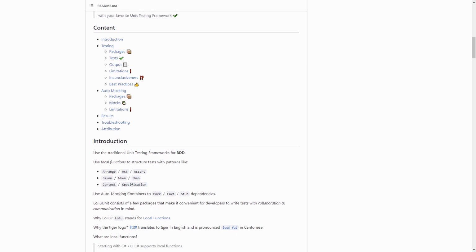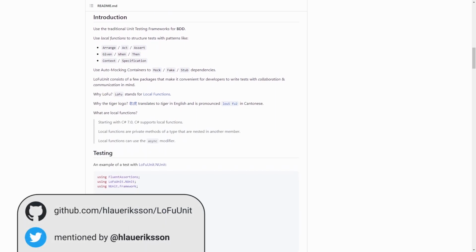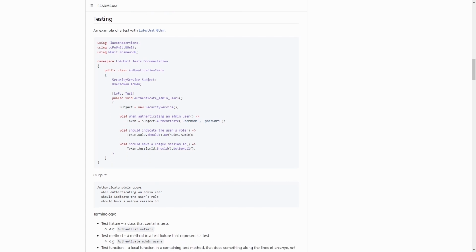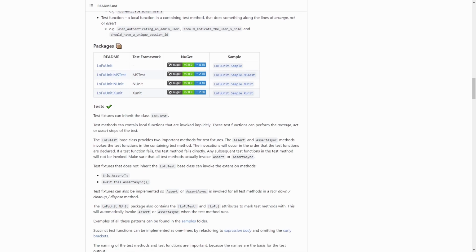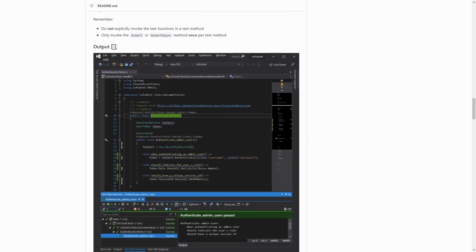LoFuUnit allows for unit testing with local functions. Local functions have been introduced in C# 7, and using LoFuUnit, we can use them to implement unit tests. The library supports xUnit, NUnit, and MSTest as the test frameworks and offers various mocking solutions. Even though it's been available for a few years, it hasn't been widely adopted. Give it a try and let me know what you think of this approach in the comments.